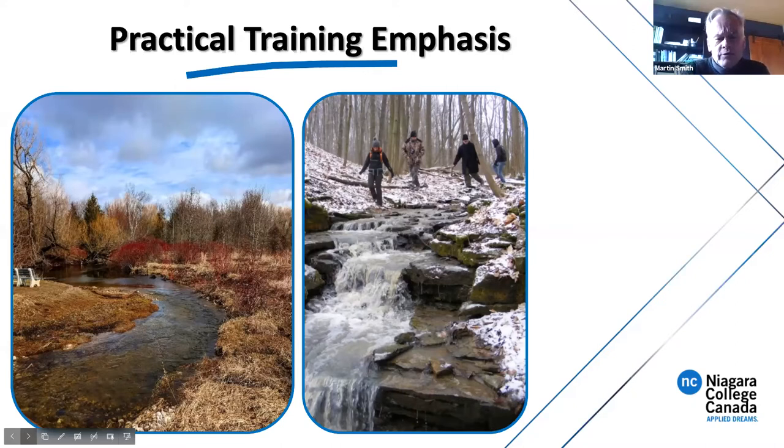We also go off on field trips within an hour of the campus to go to more interesting or more specific sites. If, for instance, we're looking at different ecosystems for flora identification and ecological land classification, we do some traveling and quite a few field trips over the year. So that is a strong emphasis program, making students learn how to do things with their hands and put it together to increase your employability.